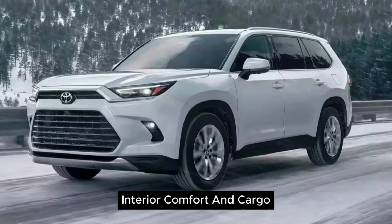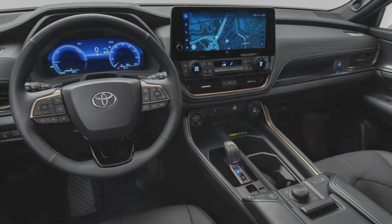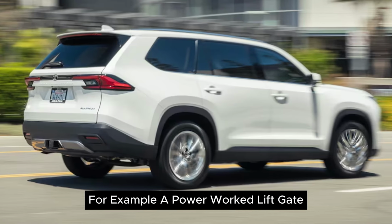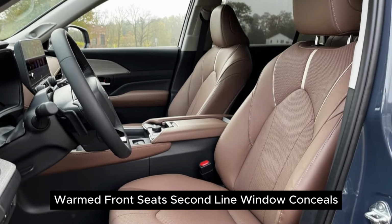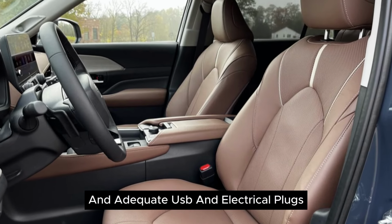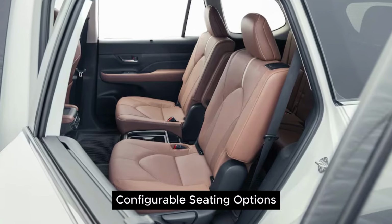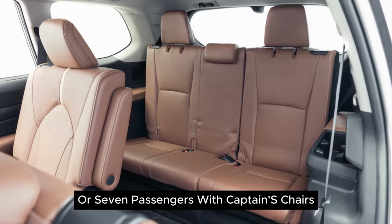Interior comfort and cargo. The Grand Highlander's spacious cabin comfortably accommodates adults in the third row. The XLE trim incorporates highlights, for example, a power-operated liftgate, heated front seats, second-row window shades, and adequate USB and electrical plugs. Configurable seating options allow for either 8 passengers with a second-row bench seat or 7 passengers with captain's chairs.